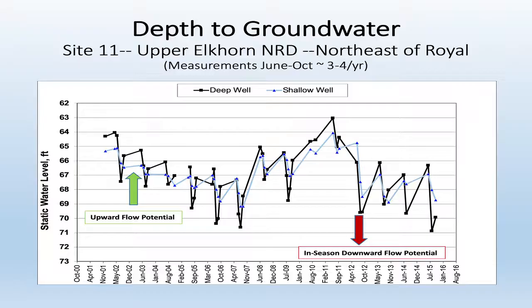Now we're going to take a look at some of the data. This is the depth to groundwater, approximately 3 or 4 readings per year when samples were taken. This is northeast of Royal. And what we see here, you can see climatic variations. This is my old slide. Oh well. So when we came out of the 90s, this is '01 all the way up to '16.